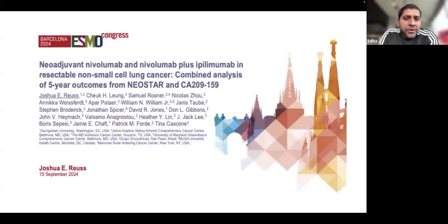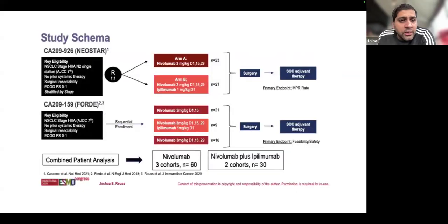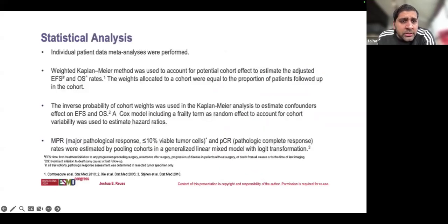Now is the 5-year update from the NEOSTAR and CA209 trial, which was neoadjuvant nivolumab and nivolumab plus ipilimumab in resectable non-small cell lung cancer. It was a randomized trial. The dosing of nivolumab is slightly different in this trial, as it's a 5-year update now. So it was nivolumab in arm A, 3 milligram per kilogram, or the combination, then surgery, then standard of care adjuvant therapy. Similarly, in the sequential treatment, it was the same thing, surgery followed by the standard of care treatment.